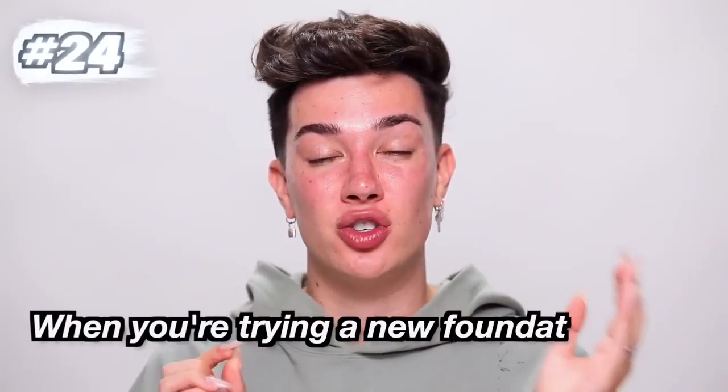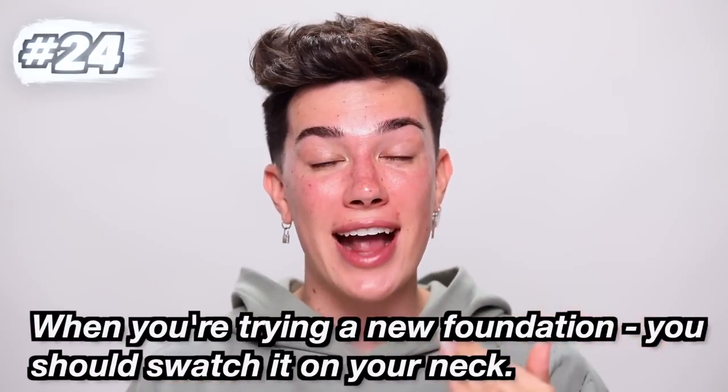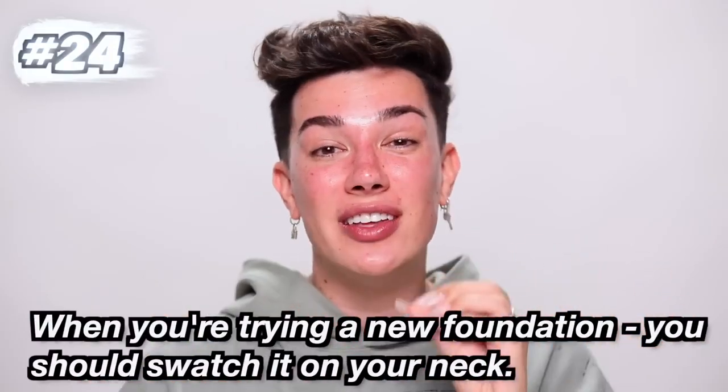The next makeup myth says that when you're trying a new foundation, you should swatch it on your neck, not your hand, to see if it's a good match. This is kind of up to personal preference because everyone's skin tone is kind of different. My face is a bit more red than the rest of my body, which is kind of yellow. My hands are very tan. So it kind of just depends, but I like to say that this is true, mostly because you don't want this area and this area to not match.